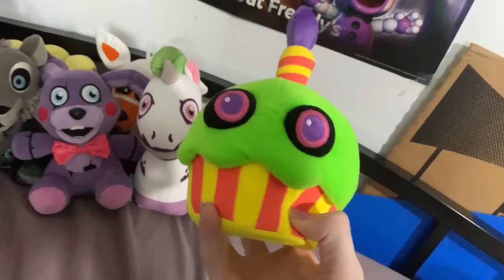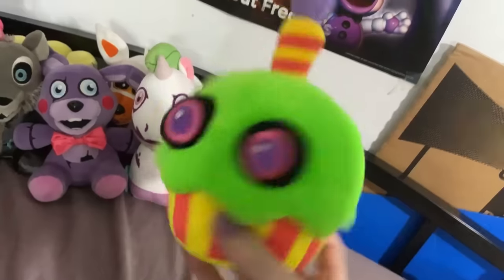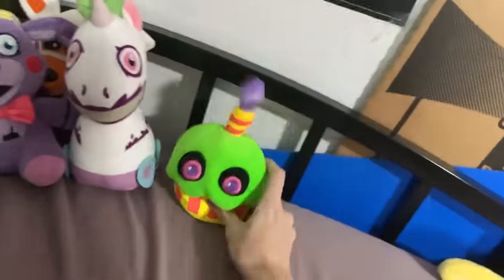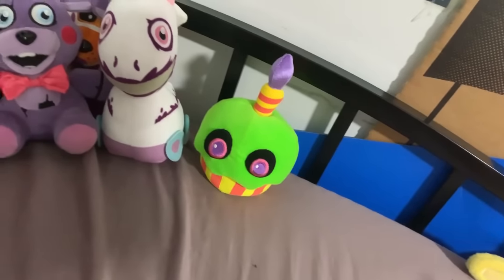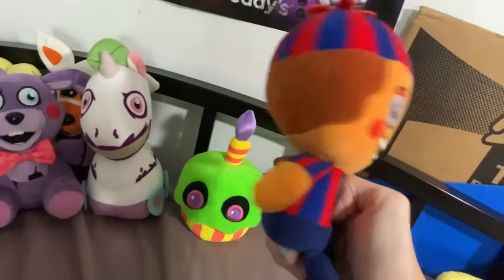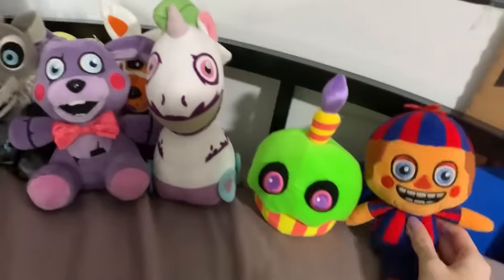Might as well throw these guys in here. Here's Blacklight Cupcake. This is the only Blacklight plush I own, actually. I really like Blacklight Cupcake. It's a good plush. It glows in the dark. It's neat. I would not buy more of the whole wave, though. This is just for the gimmick and because it looks like a green rotten cupcake. However, here's an actually decent plush that they released in that time. Baby. He was from Hot Topic. He was good. I like him.